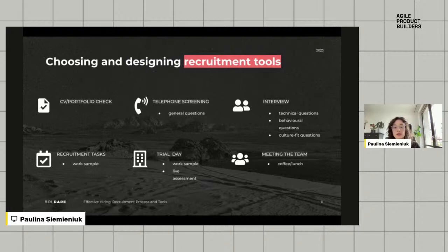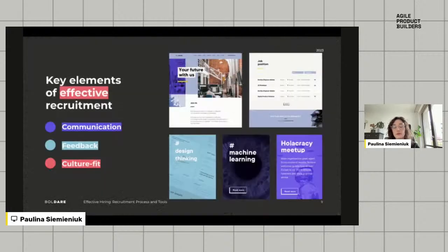Okay, so this is about choosing and designing recruitment tools. Of course, this is not an extensive presentation of all of the tools. These are the ones that we use most of the time at Boldare.